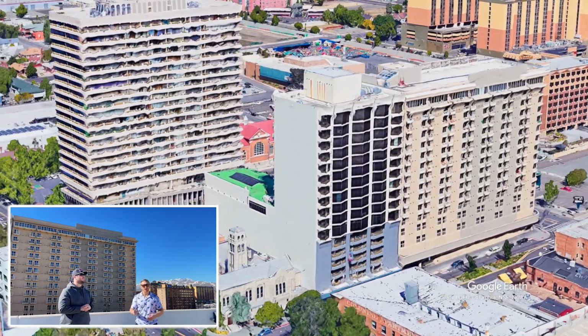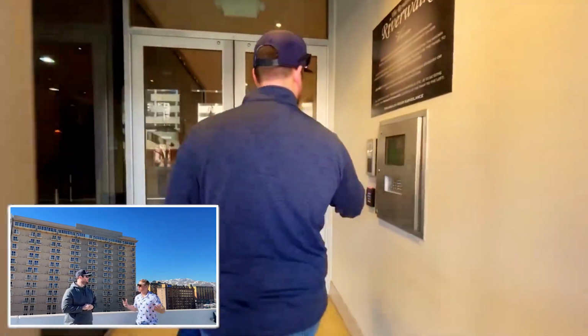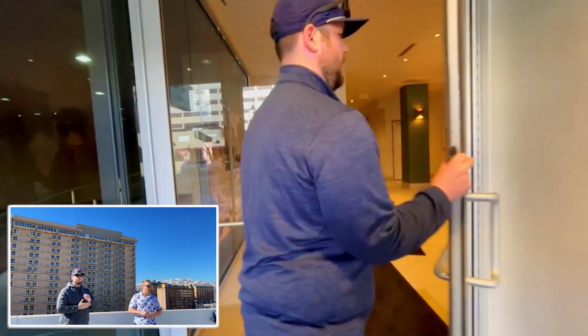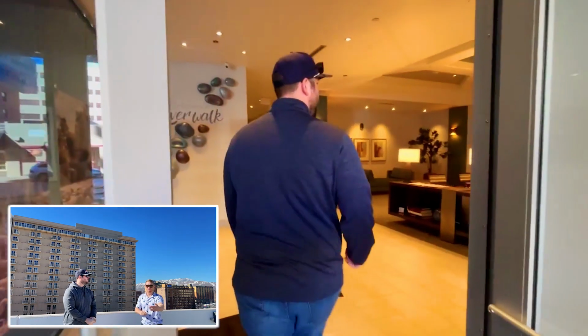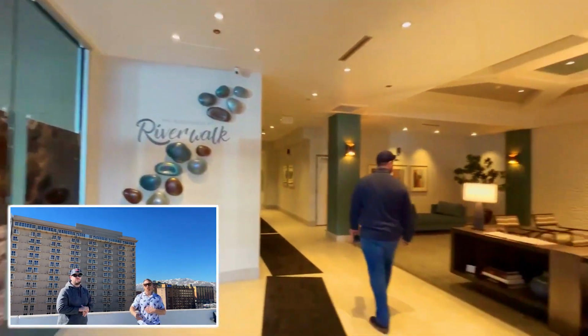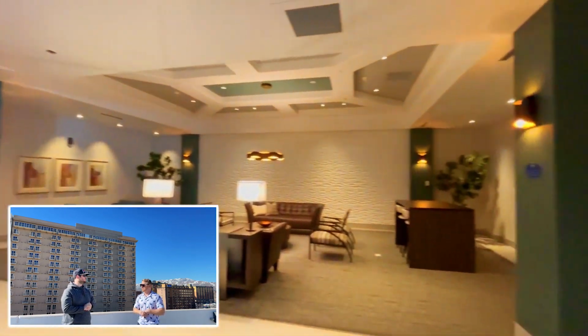It is a secure building. You have to have the key fob to get in. And it just feels nice on the inside. Yeah, the lobby and everything down there looks super cool. Not dated. As far as the units themselves, same thing. Studio apartments on the lower end, 385 square foot, one bedrooms, two bedrooms, and penthouses as well.